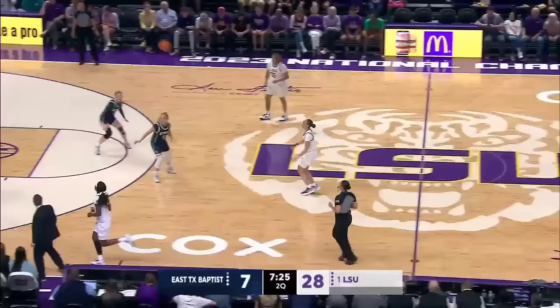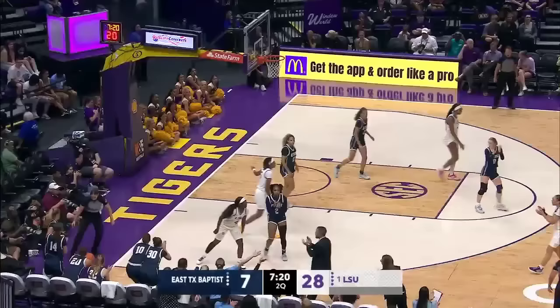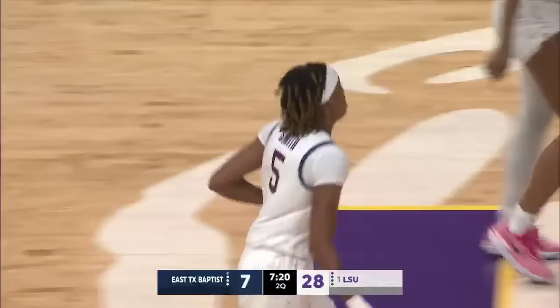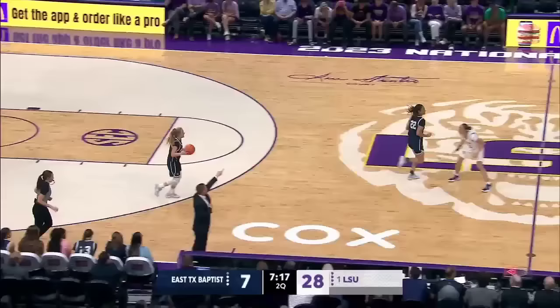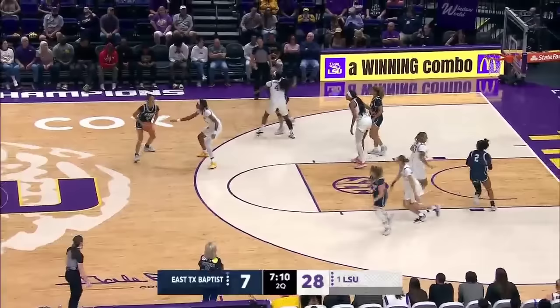Lob pass down low to Smith. She's double teamed, has to kick it out, and she might have thrown it too high. She did, for Johnson on the sideline. So the starters showing a little bit of rust here. A little bit of rust. And like you said, it's a different role for them coming off the bench. But with the players that we have, I think everybody's got to be prepared, whether you start or come off the bench, to be ready to play.